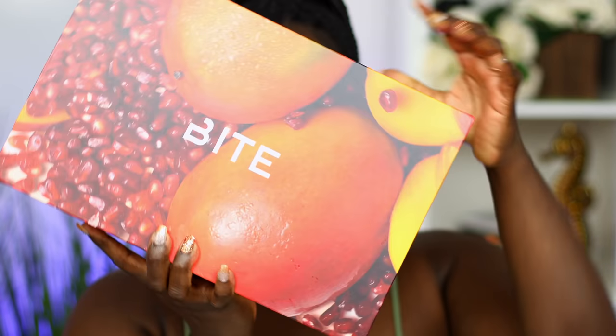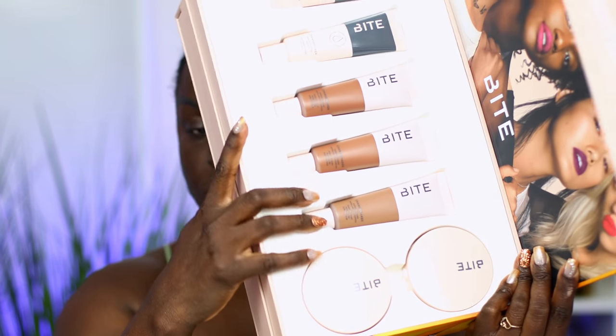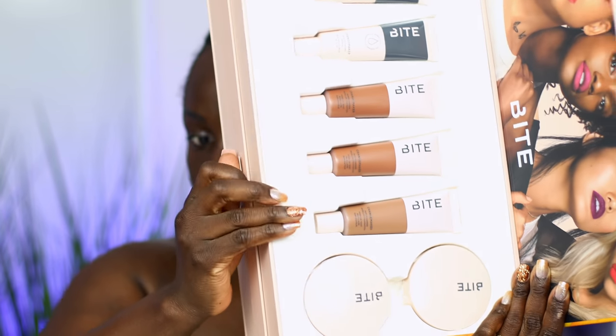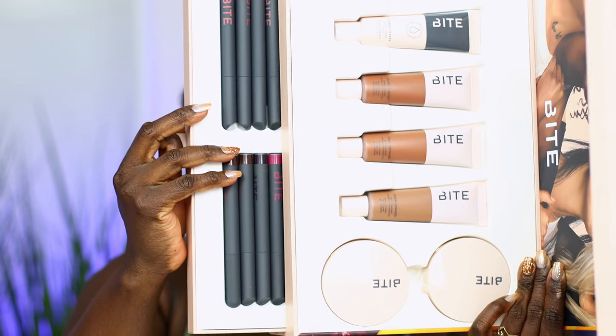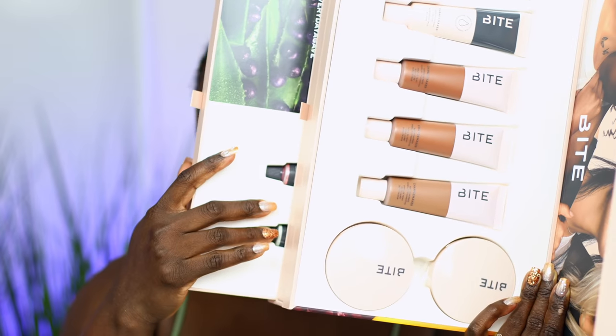It says BITE Beauty on it. It comes with the three foundations that they thought would match my skin. It has the primers here, and if you pull this, you get some lippies, and then over here you have lip masks. Let me tell you which shades they sent me. I'm gonna swatch them for you, and then I will try to do a skin routine with the last one they sent me, and we can see how that works.